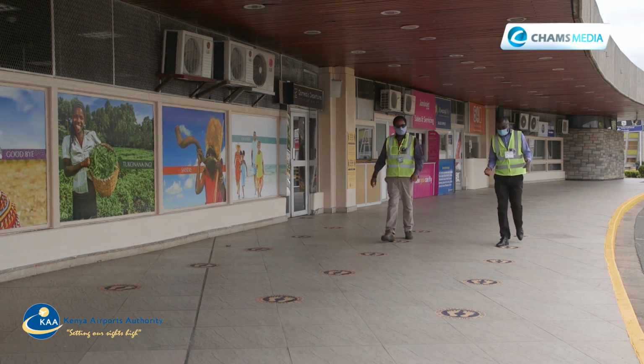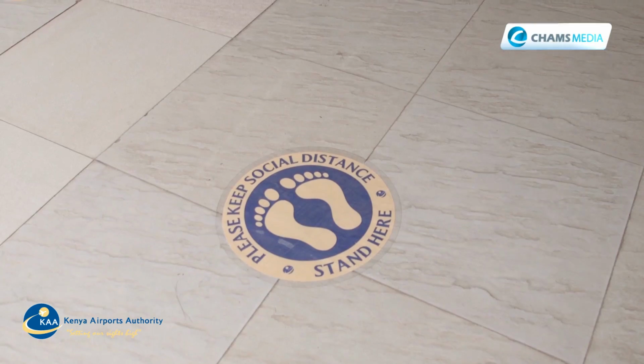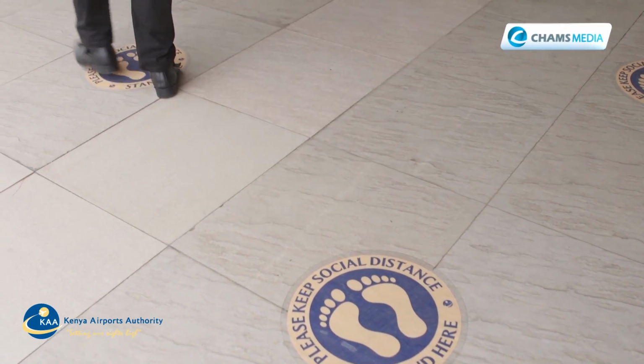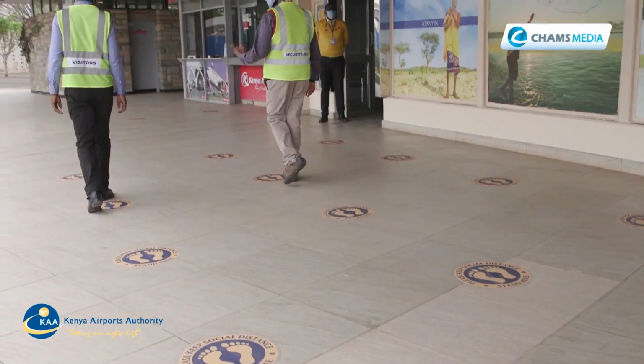And you have to come early enough. Of course, it's not business as usual anymore. One hour earlier is ideal at the moment. And as you know, with domestic, it's a much simpler travel experience. All you need is your ID or your passport.